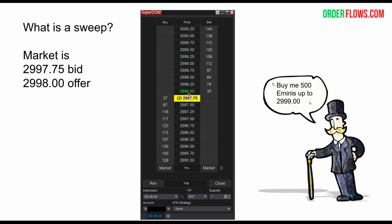So okay, the market is 97 3/4 bid at 98. See, I could buy 500 up to 99. That would give me an average of maybe about 98.45. That's what he's going to book as his average price, and because he knows that his buying is going to help move the market up. That's why traders sweep the market.